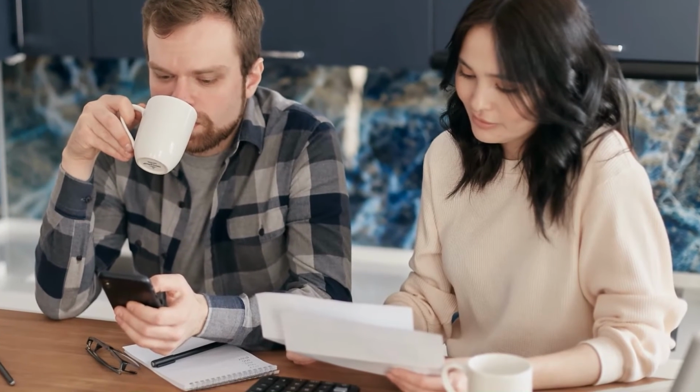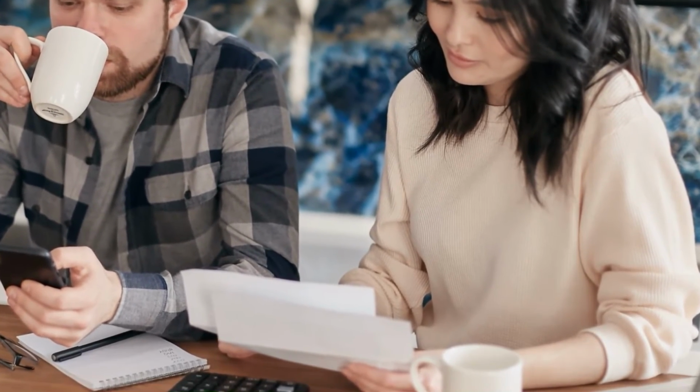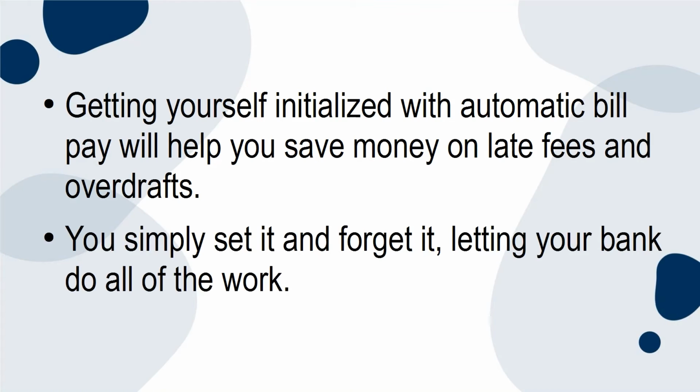Figure out all the bills that you need to pay every month and make a schedule of them. Arrange your budget so that you'll always have the needed amount of money in your account at those times. Then go to the individual websites where these bills are paid and set up an auto-pay. Getting yourself initialized with automatic bill pay will help you save money on late fees and overdrafts. You simply set it and forget it, letting your bank do all of the work.